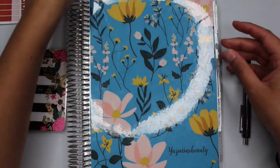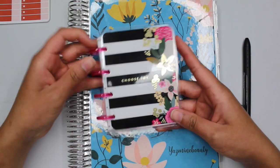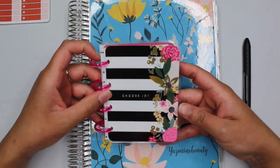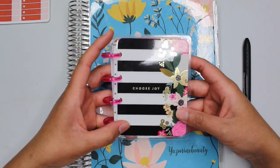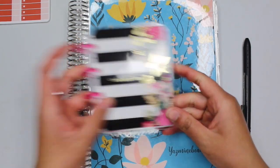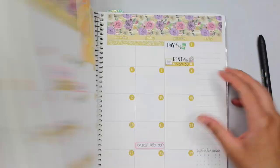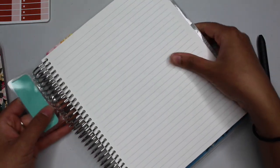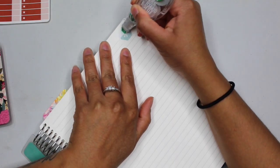I'm also going to be bringing out my Micro Happy Planner here, and this is what I use to log in all of my transactions for the week. So with that being said, let's just jump into setting up my spread. I like to have it next to my monthly budget spread. So I'm just going to wipe this out real quick and start placing my washies down.